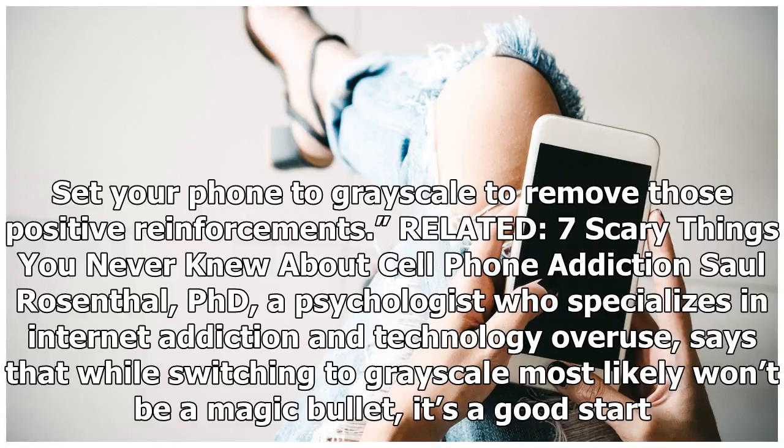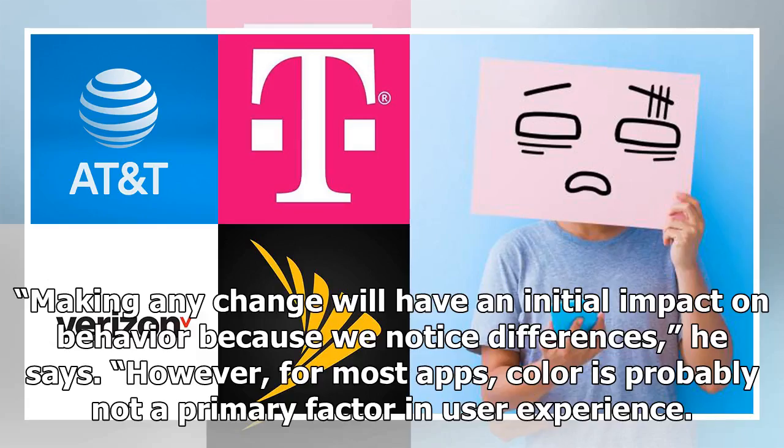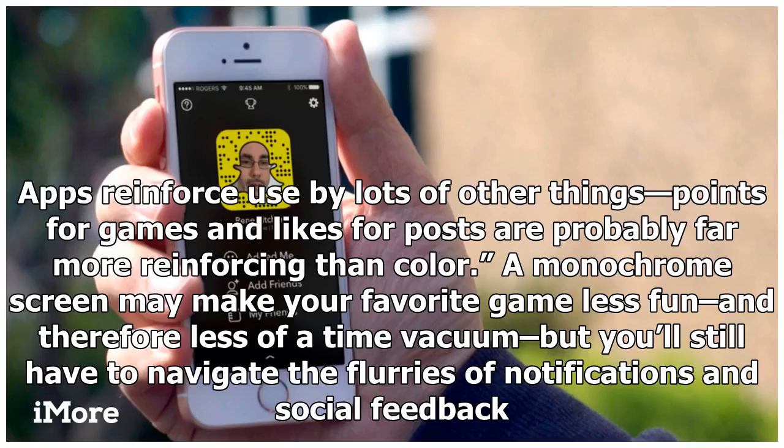Saul Rosenthal, Ph.D., a psychologist who specializes in internet addiction and technology overuse, says that while switching to grayscale most likely won't be a magic bullet, it's a good start. Making any change will have an initial impact on behavior because we notice differences, he says. However, for most apps, color is probably not a primary factor in user experience. Apps reinforce use by lots of other things. Points for games and likes for posts are probably far more reinforcing than color.